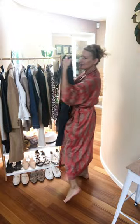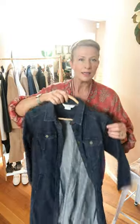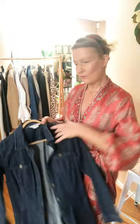Okay, so the first thing I have is the classic denim dress. This is a Bowden. It has a beautiful stretch to it. Classic lines, belted, A-line, gorgeous. It's a lovely deep denim as well, an indigo denim. And of course it has pockets. We always need pockets in dresses like this. So that's the first one.